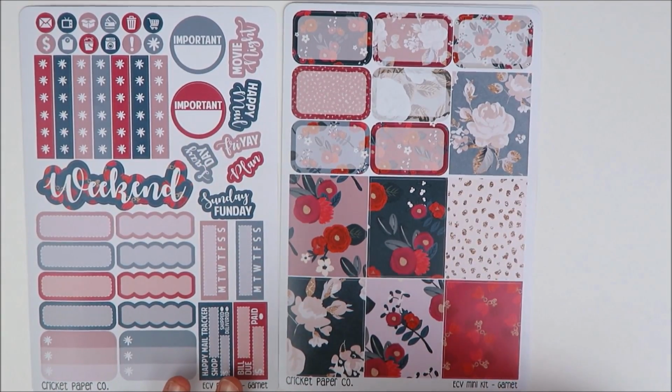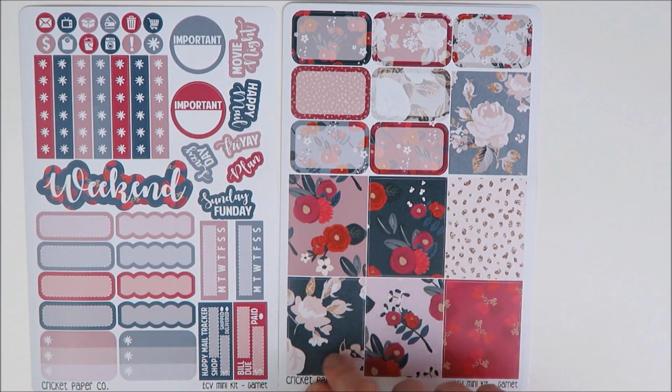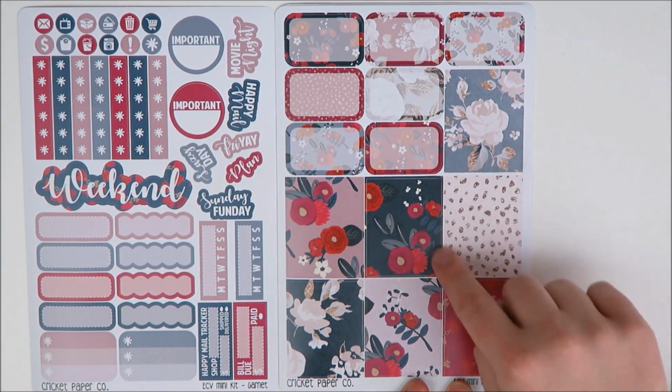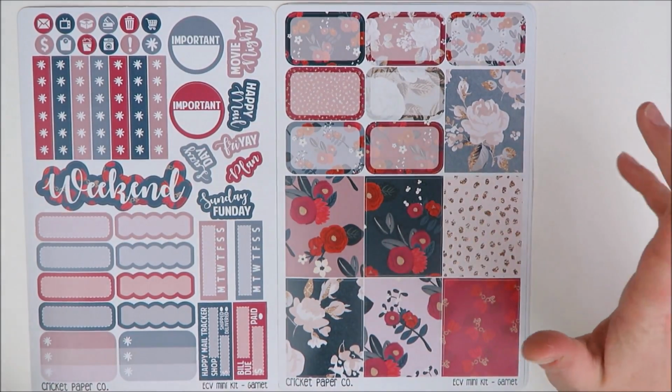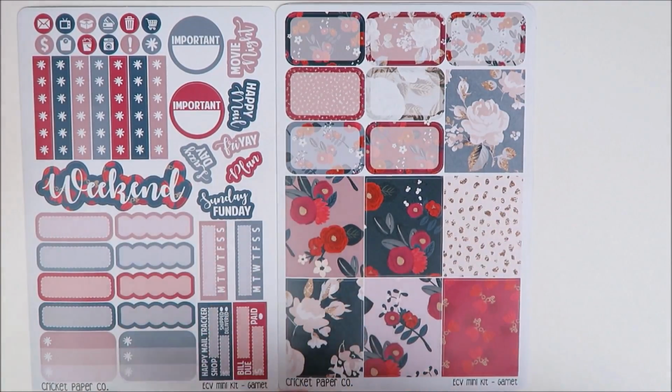And it is super nice. I would say I notice just a little bit in this blue, a little bit of graininess, but the red is super, super saturated. This one looks amazing. It's really nice, especially given these are really big sheets of stickers and they're only $3 a sheet plus discount codes. And she does have discount codes, so follow her on Instagram for those.